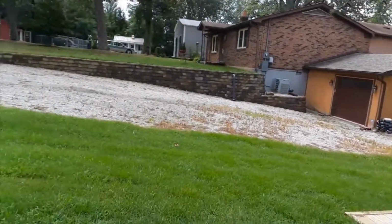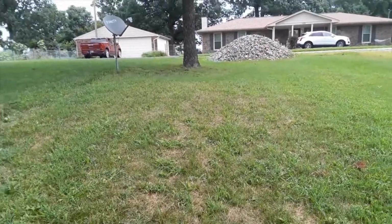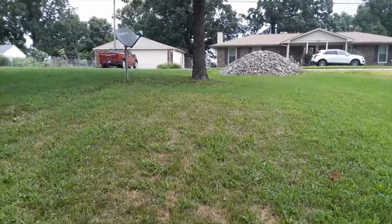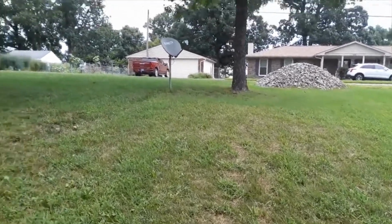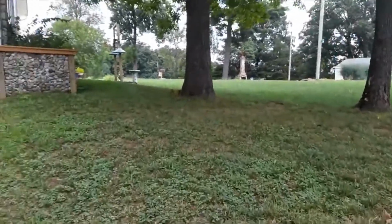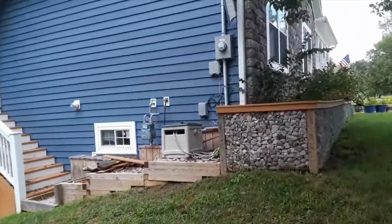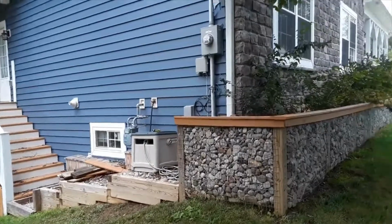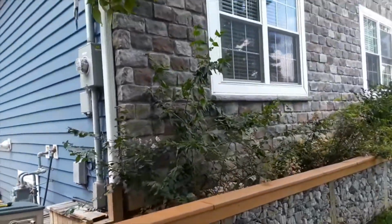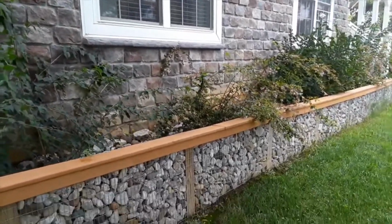And then we had a pile of dirt out here and our neighbor pushed it around, and that's all filled in now. Still have our rock pile. And I'm gonna show you what's going on with our plants. I haven't really done a video in a while to show you the progress of our plants.